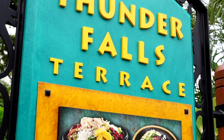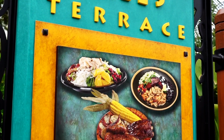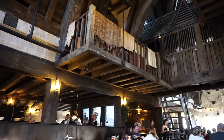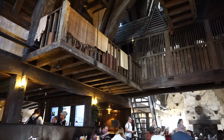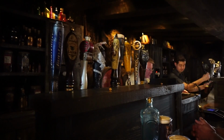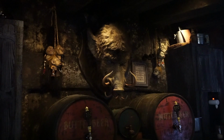But most of these menu items can be found at other locations, such as Thunderfall Terrace in Jurassic Park. So I just don't find the Three Broomsticks to be that unique in terms of menu items. But I can understand how a hardcore fan would at least want to go in here and sip on some butterbeer.